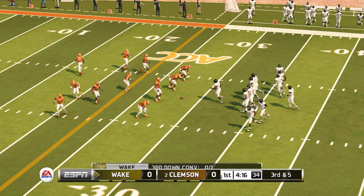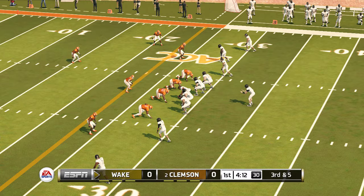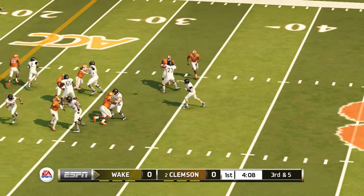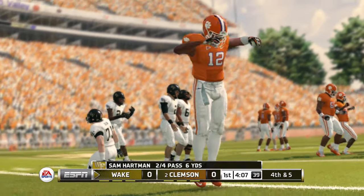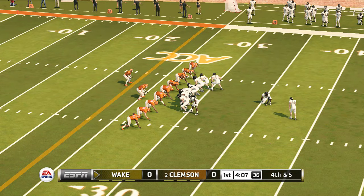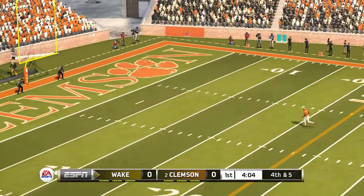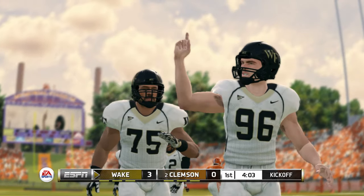Third and five situation. Ball on the 28-yard line. There are five wide receivers split out. The quarterback in the gun. Fires quick out to the receiver, and he can't make the grab. Wake Forest could take the lead with this field goal. The kick is away. It's long enough, and he splits the uprights.